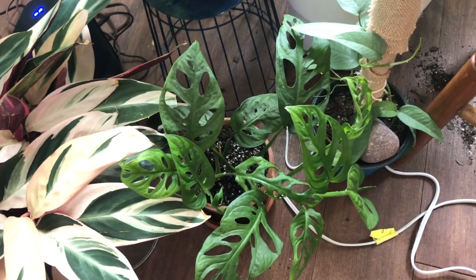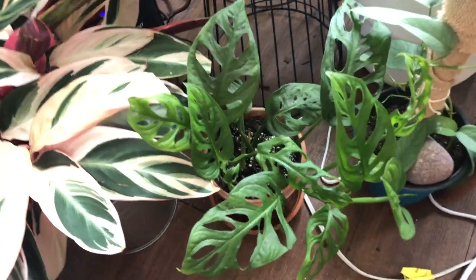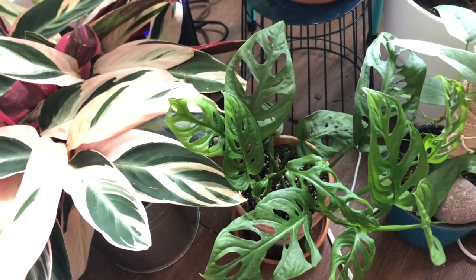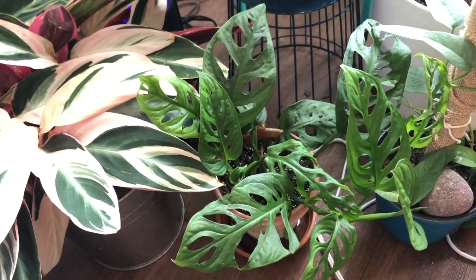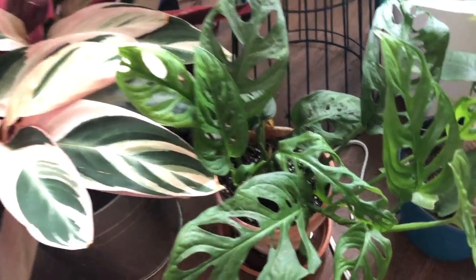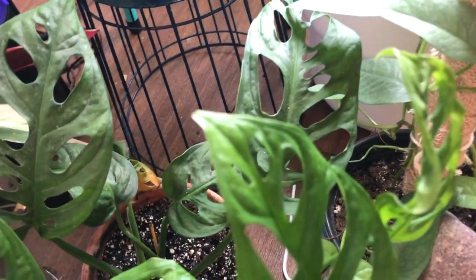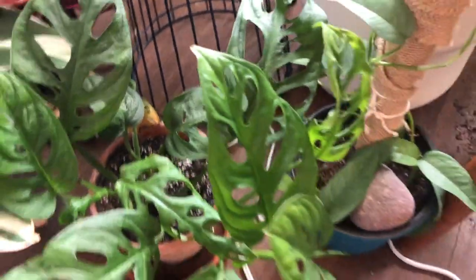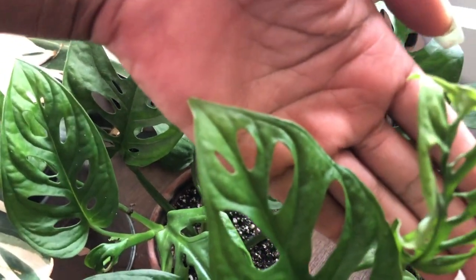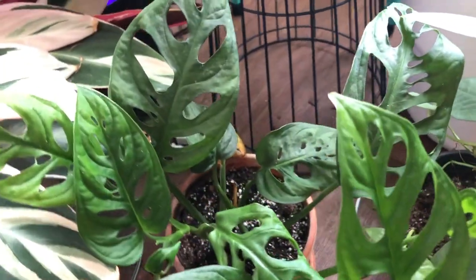Anyway, this is Aja. She is a wide form Adansonii. I did not see the hype about Adansonii, and I still kind of don't, but everybody else had one, and so I wanted to get one, and she's doing great. She's got spider mites, or not spider mites, but spider webs. Can you see the spider webs? No. Anyway, it looks kind of cool because, you know, holes in the leaves.